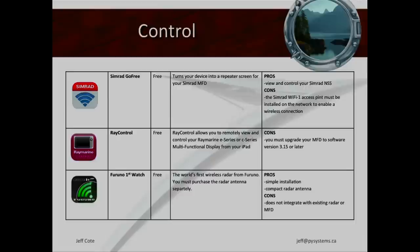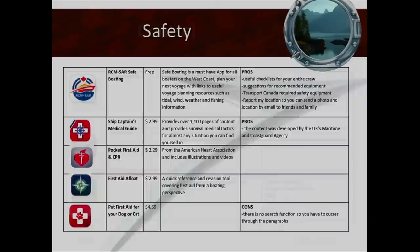Again, a trade-off. The next thing I'm going to talk about is safety apps. There are all these different things. I remember when we went around Vancouver Island years ago, we had all these different books on board: first aid for this, first aid for that. Now you can download a bunch of first aid apps right on board. Instead of thick books, when space is limited, or you just don't feel like having a library on board like we do, you can start buying these different apps.